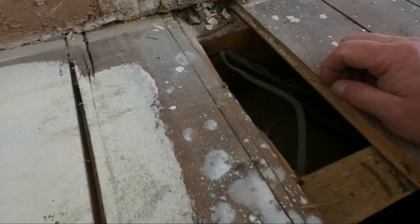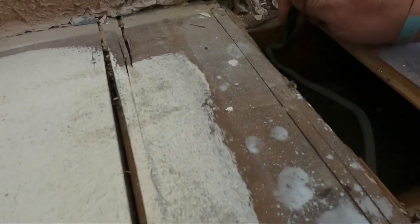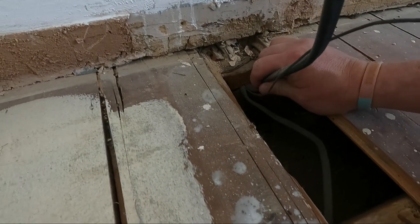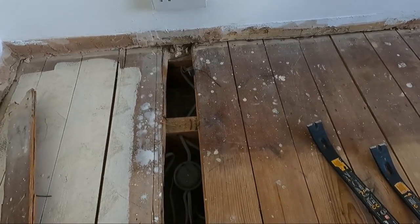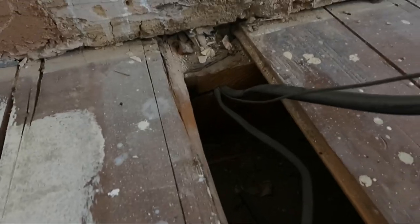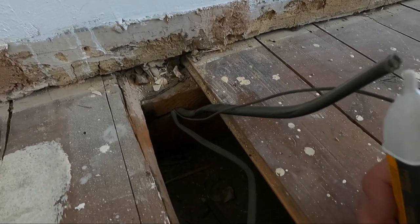Okay, so under the floorboard we've found some of this VIR, looks like. Well, that's a bit worrying. I wonder if that's live. Let's have a look. No, not live. So that's good.